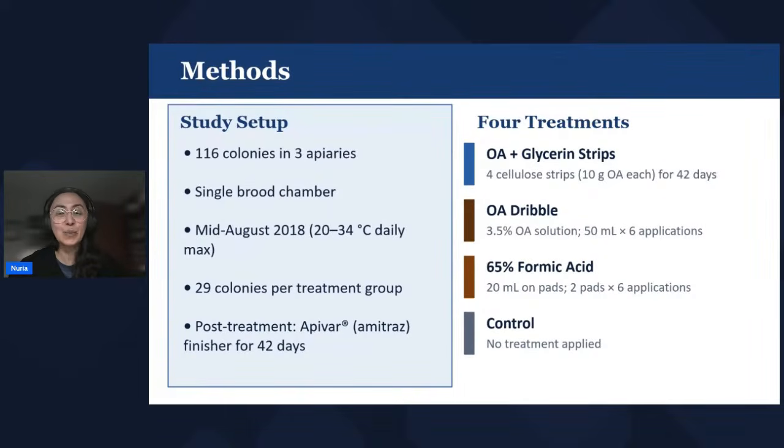For the treatments, there were 4 treatment groups. The first one was the oxalic acid and glycerin strips. The group used cellulose strips to impregnate oxalic acid and glycerin with a final concentration of 10 grams of oxalic acid per strip. So that means that at the end, the colony had 40 grams of oxalic acid per colony. Then there was the oxalic acid dribble, following the label's instructions. 65% formic acid was the third group, and then the control that received no treatment. All of these colonies at the end of the study received Apivar, as I mentioned before, as a finisher treatment.